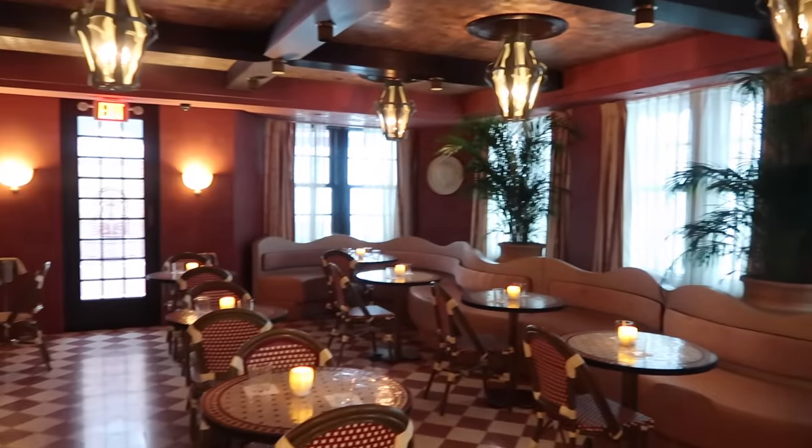So that's the roof. They have two restaurants. The first one is called El Salon. It's really cool in there. Very dimly lit. It's a vibe. I love it.